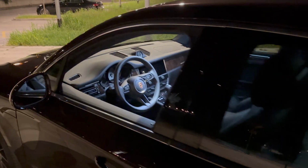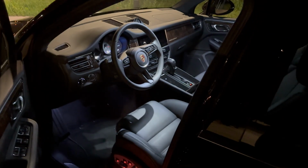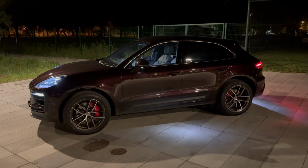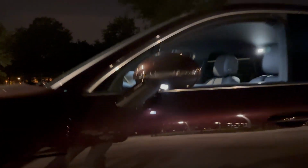Now I'm gonna turn on the car and come back with the camera at least and show you that. Now check this out. There are puddle lights. So let me back up. This is how the car looks when it's on. There are nice puddle lights under the mirrors.